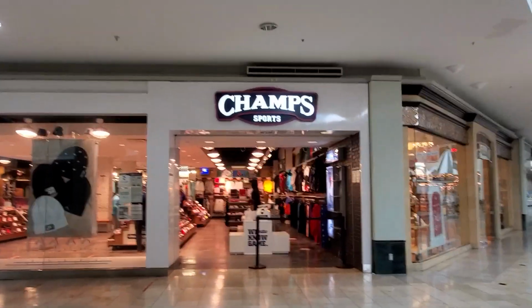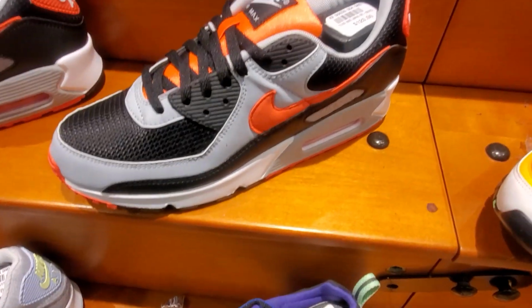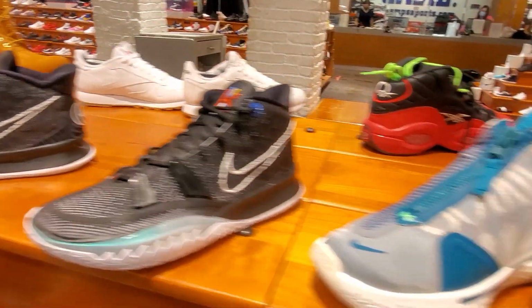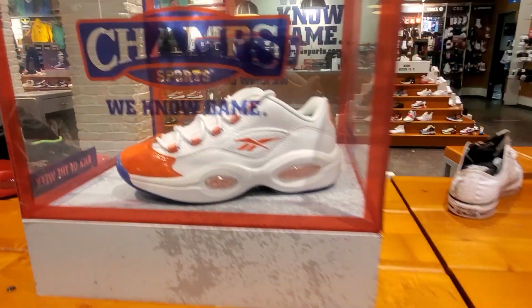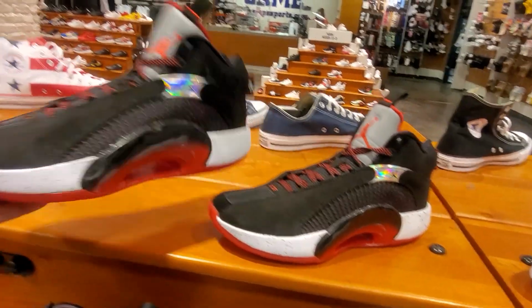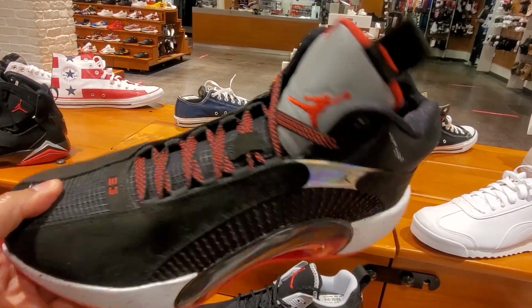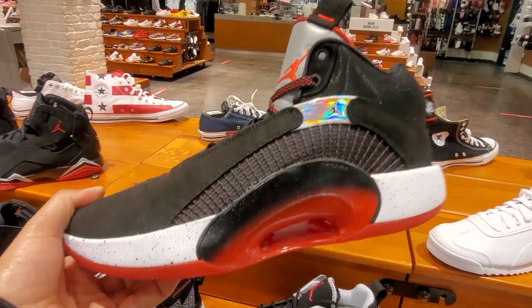All right, we're about to fall up in Champs right now and go pick this shoe up. Got them boys sitting. OG things, man. Copy 7s. PGs on sale. Them joints still sitting.